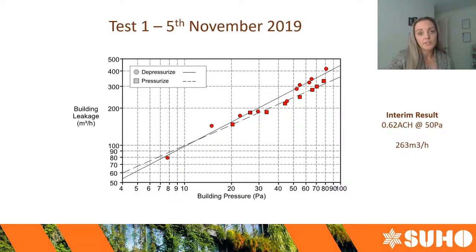So in this project we did 2 air tightness tests, one halfway through the build process, to make sure that we were on track to achieve the 0.6 air changes per hour, which is the cutoff for passive house. This test was performed on the 5th of November last year, and this is the plot of the results. So when you do a blower door test, you take different readings at different intervals. So we took readings from between 80 pascals and down to 8 pascals, and then the software works out sort of like an average result at 50 pascals.